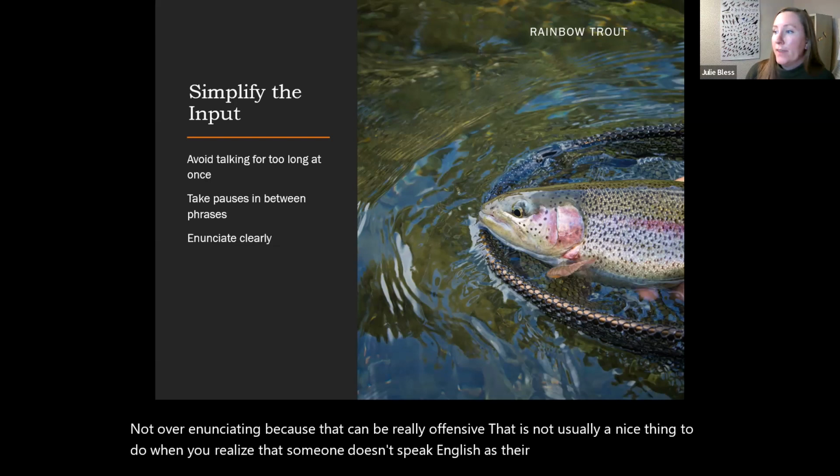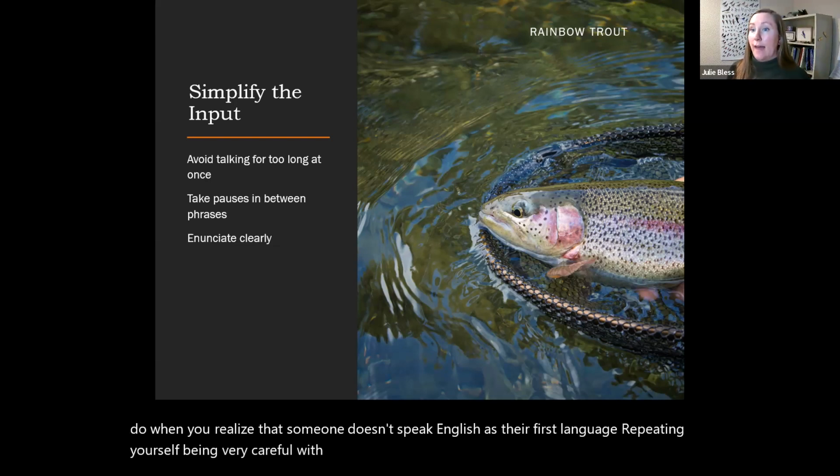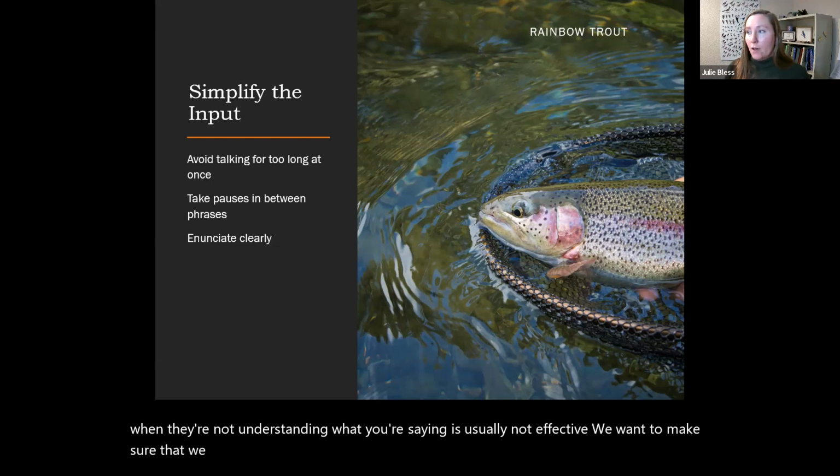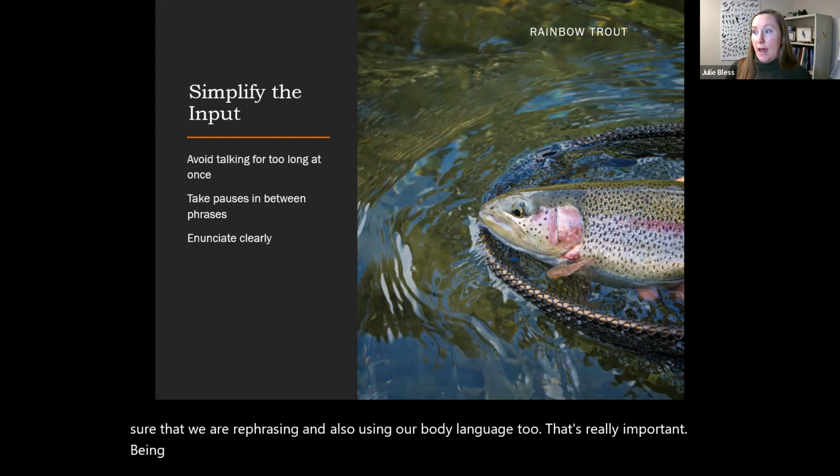That is not usually a nice thing to do when you realize that someone doesn't speak English as their first language. Repeating yourself, being very careful with that, and speaking louder to someone when they're not understanding what you're saying is usually not effective. We want to make sure that we are rephrasing and also using our body language too. That's really important.